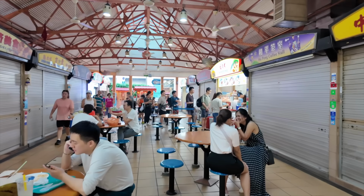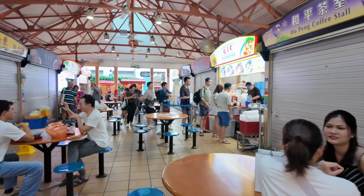Okay, so when I first started researching this Maxwell's Food Center, and hawker stands in general, there's Michelin star places. So there's literally street food that's got a Michelin star, but some of those places are closed. Some of them get super busy. I mean, look at this right here. It's just barely 9 and there's already this line. I heard that they go pretty quick.